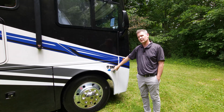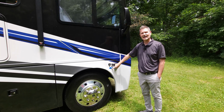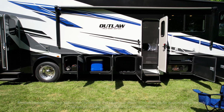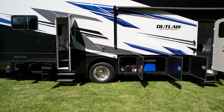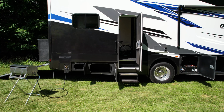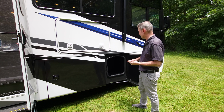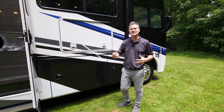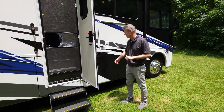This is also upfitted by MoRide with the true flat floor foundation, so a nice, solid, quiet Outlaw. You're gonna have a tremendous amount of storage in here. So let's go ahead and open these bays because you can throw all your gear in here. These are rotocast, so that is going to be a nice durable material that is never going to mold or mildew. It's easy to wash out, easy to maintain, easy to clean, and you also have lights inside your storage bay, which makes it so easy to load and unload when you're doing that very early in the morning as you're getting ready to head out to your next destination.